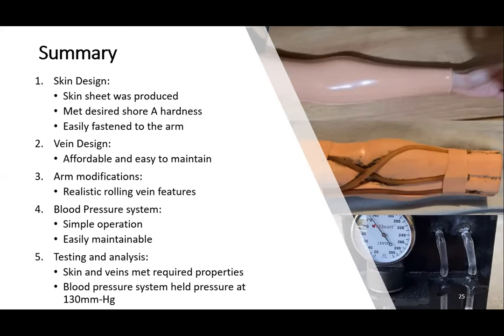Our overall goal was to have a fully assembled unit. We do have each individual component. We have the skin sheet, and we have the arm, which is already routed. We have the blood pressure system that we have tested, and it does work. We wanted to get it tested in late March by the nursing department to see if it's a system they can actually operate themselves and something they're happy with. But like we already said, due to the pandemic and the stay-at-home order, we weren't able to meet up with them like we wanted to.